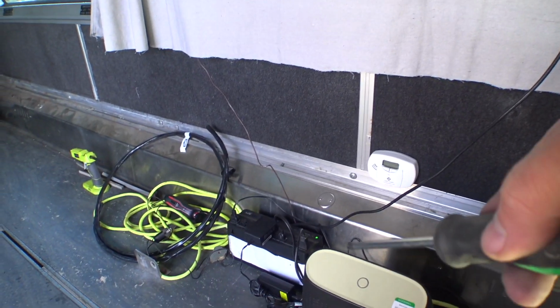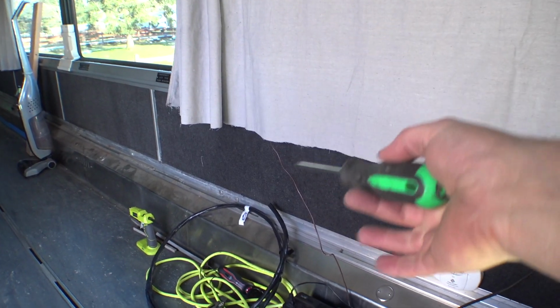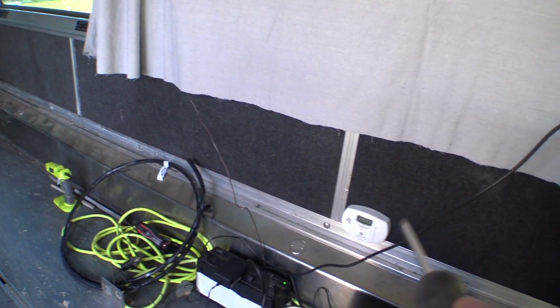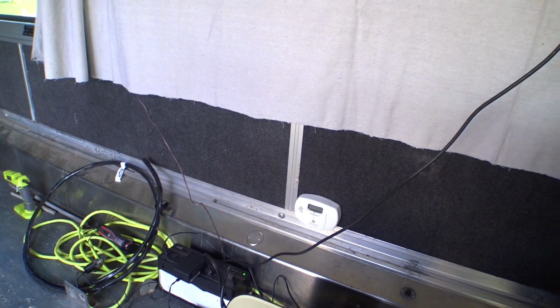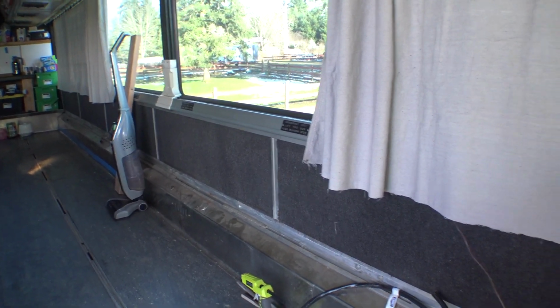But even with all those closed, we'll still get plenty of flow if we do turn on the heating system up through these windows. Obviously, I have to remove all the tape and everything from the cold air returns if we want to use the heating system that's built into this vehicle, but yeah, whatever.